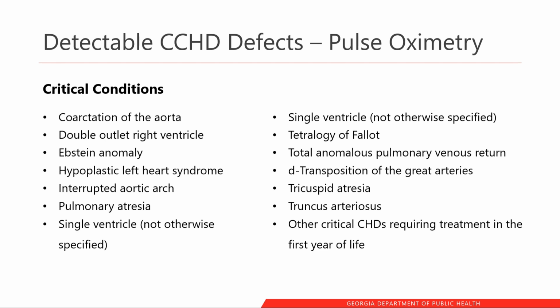Critical conditions: coarctation of the aorta, double outlet right ventricle, Ebstein anomaly, hypoplastic left heart syndrome, interrupted aortic arch, pulmonary atresia, single ventricle not otherwise specified, tetralogy of Fallot, total anomalous pulmonary venous return, transposition of the great arteries, tricuspid atresia, truncus arteriosus, and other critical CHDs requiring treatment the first year of life.